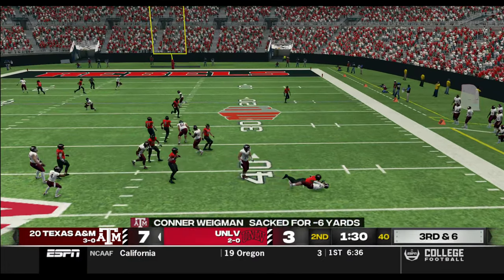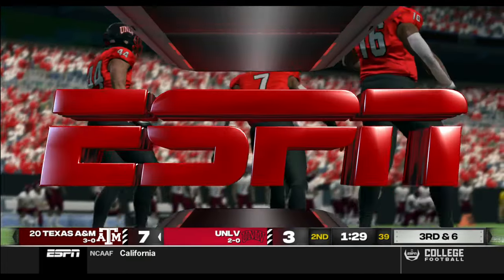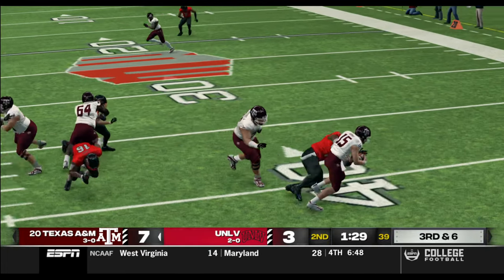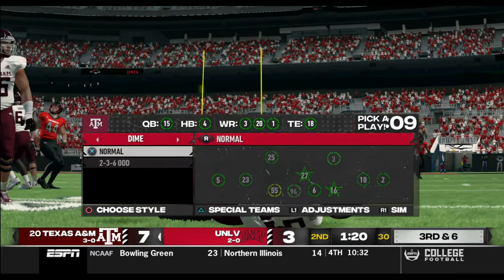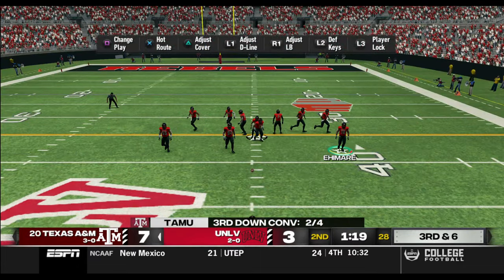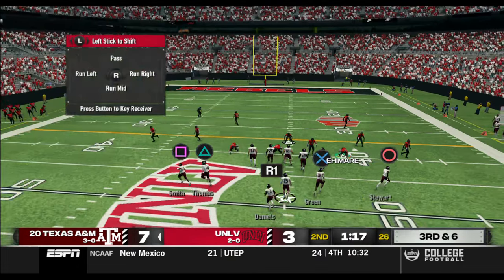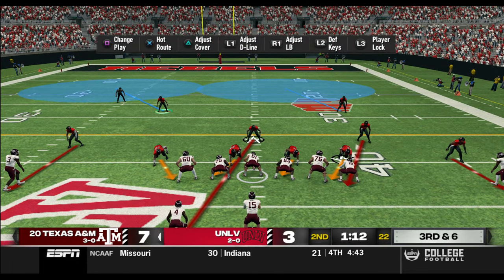He's on the run, and he's going to be sacked. Coaches don't like it when their quarterback gets hit like that. We'll be surprised to see the old coach get on his lineman to protect the quarterback a little bit better. Texas A&M holds a four-point lead.